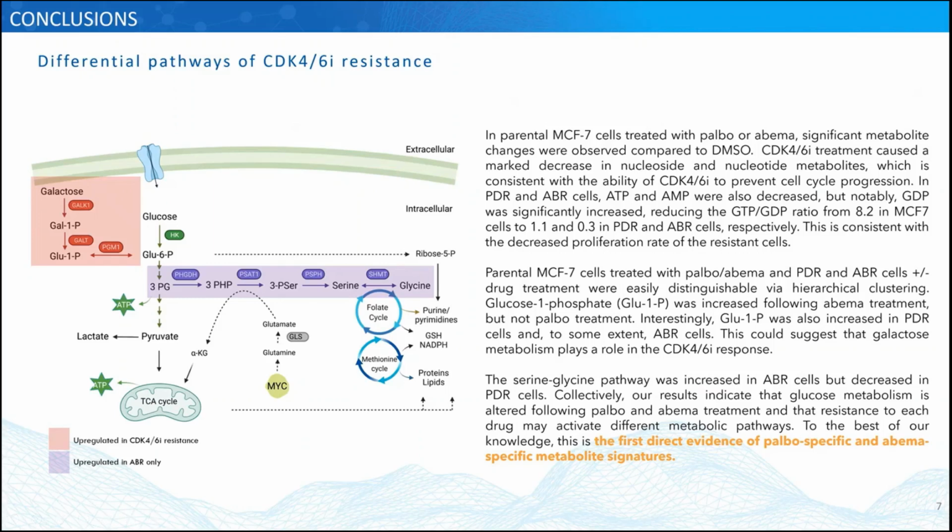We are currently assessing whether inhibition of upregulated pathways in PDR and ABR cells can restore CDK4/6 inhibitor sensitivity, which could lead to novel treatment opportunities. Further, we are evaluating whether the altered metabolites in the resistant cell line correlate with metabolites from clinical samples from patients non-responsive to CDK4/6 inhibitor treatment.